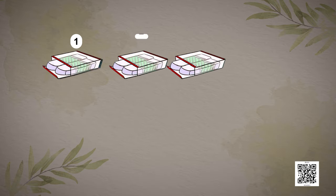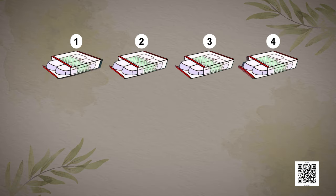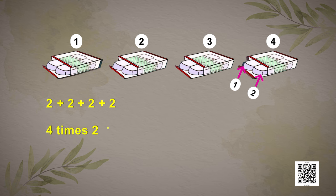There are 4 eraser packets. And in each packet, can you see the number of erasers? Yes, 2 plus 2 plus 2 plus 2. 4 times 2 is equal to 8. So, total number of erasers is equal to 8. That's right. You calculated it so well.